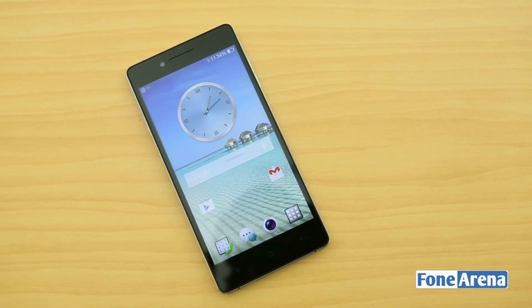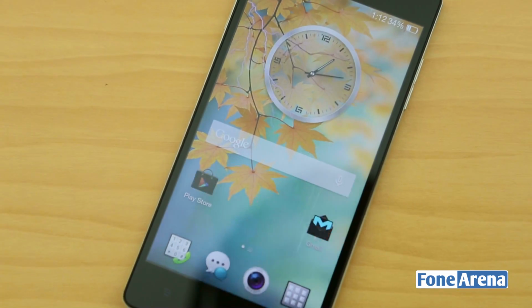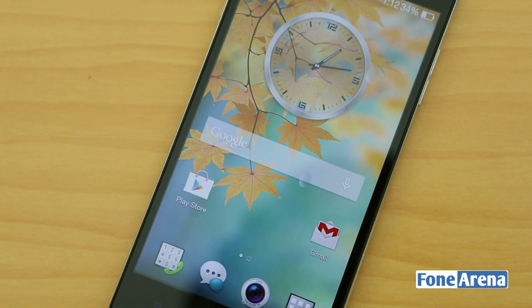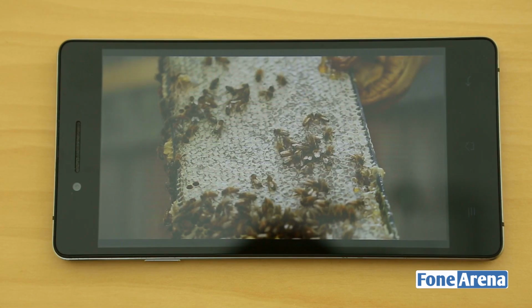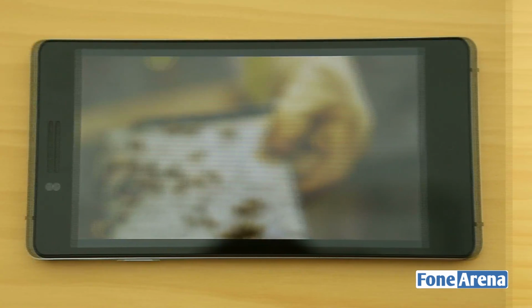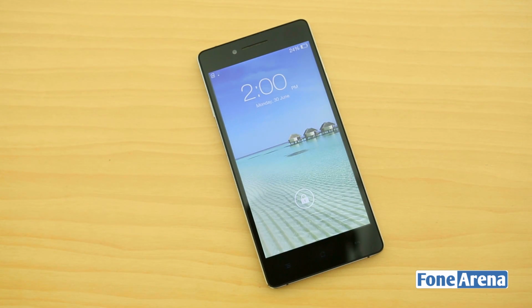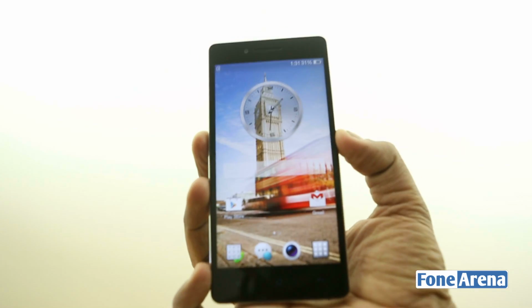It has a 5-inch display at a resolution of 1280 by 720 pixels with 294 ppi of pixel density. It is bright, has great viewing angles, the blacks are dark and the colors are vibrant, but the brightness adjustment is not proper outdoors as well as indoors if auto brightness is enabled. The screen is very sensitive, which lets you use it even with gloves when the gloves mode is enabled.